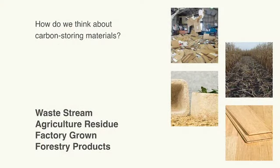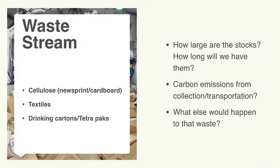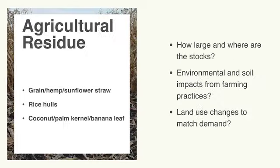So we're going to start looking at how do we think about these different materials. And there's a few different categories. We talked about using recycled materials, and some of our storage materials are from a waste stream. Well, how large are those stocks? And how long will they be available to us in the case of, say, paper, if we're moving more to a paperless economy? What are the emissions of collecting and transporting those? Those were not revealed in some of our embodied carbon numbers. And what else would have happened to that waste? Does that storage actually count as storage compared to what else would have happened to those waste stocks?